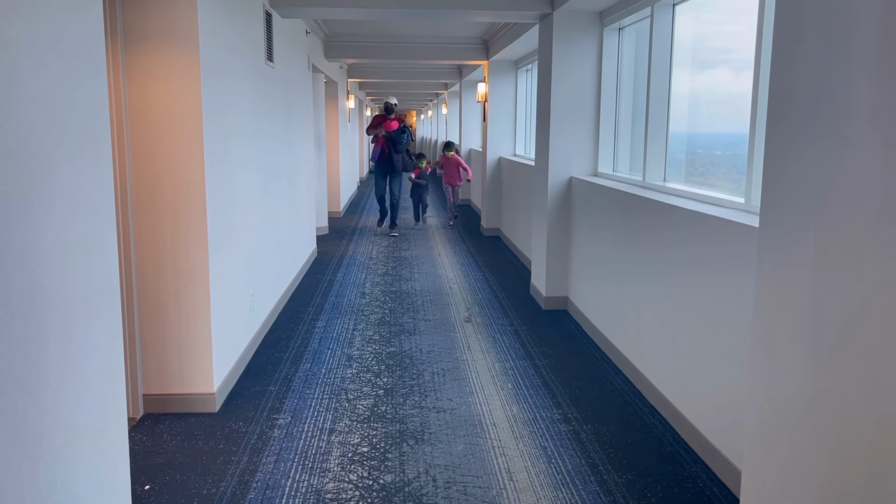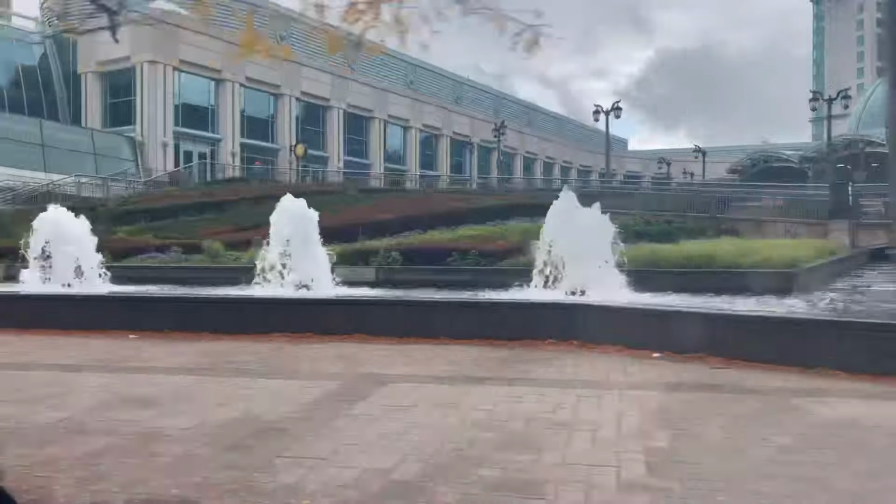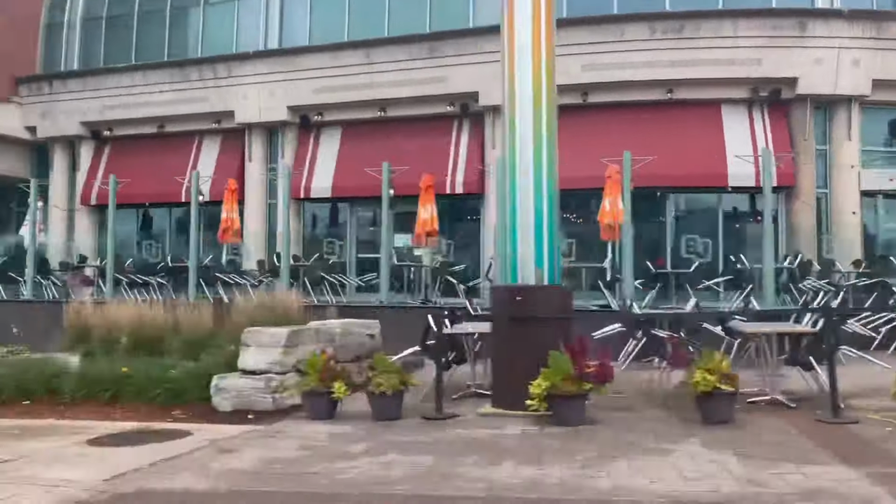We are all ready to go to our boat ride. Niagara Falls, Ontario is a Canadian city and the famous waterfalls of the same name. And this area is so beautiful.